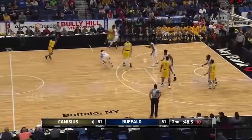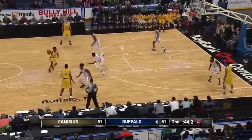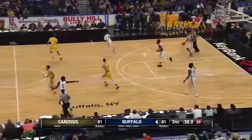No, they're going to call a charge. Conference game, maybe that's it. Here we go, last possession possibly for the Griffs. Johnson taking a timeout. 81-81. Execute, see what they can do.